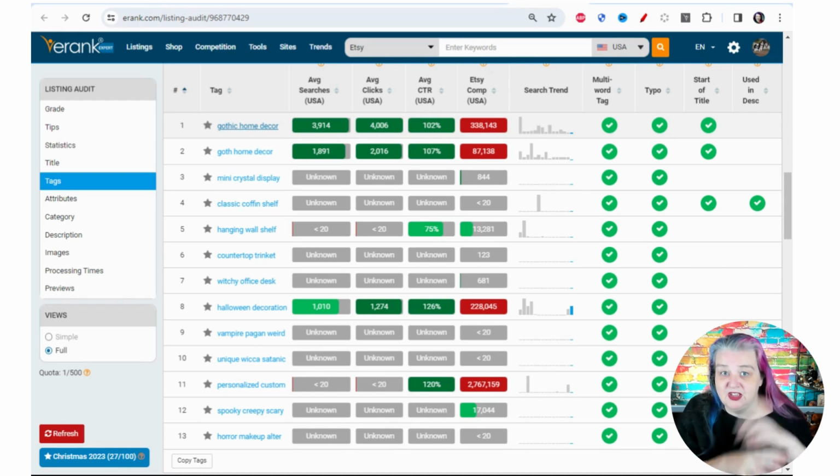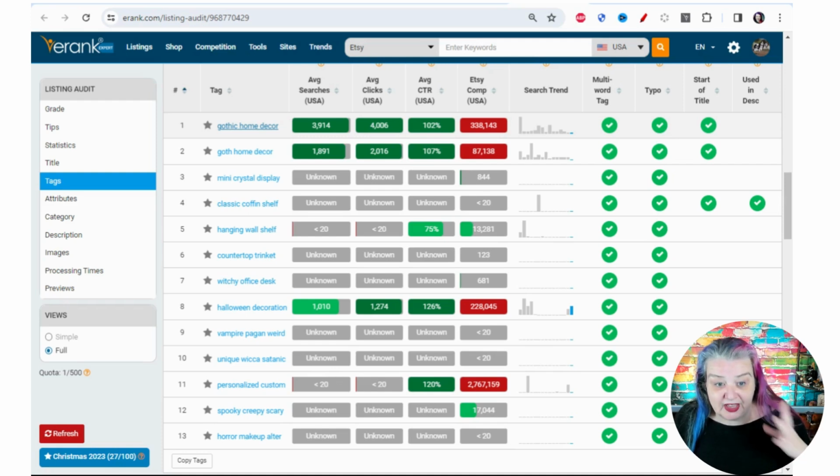So it's able to sort of mix and match around the words. It might rank it slightly lower based on the exact match of that tag to the keyword the person was searching for. But if it does really well, if it gets lots of clicks and hearts and sales and good reviews, then Etsy's going to go, oh yeah, that's totally relevant for Gothic home decor and home decor Gothic. So we'll show it. So it doesn't have to be a perfect match.